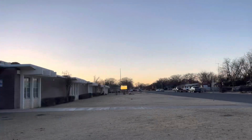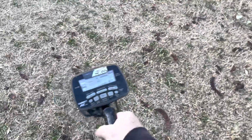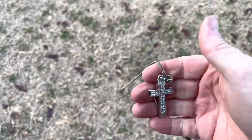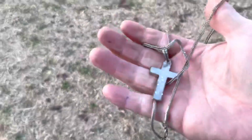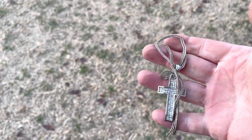Awesome. Well, guys, it's about the end of the day. Sun's going down, but I had another good signal here. Kind of choppy. It's all over the place. This is going to be a surface find right there. Let's see what we got. Look at that. That is sweet. Wow, chain, cross, everything. Probably just gonna be bling, but that is pretty sweet looking. Awesome, nice.